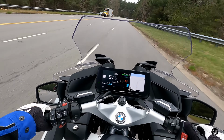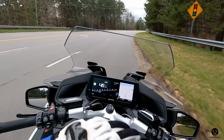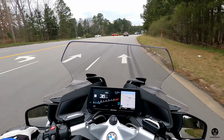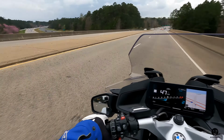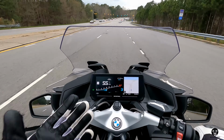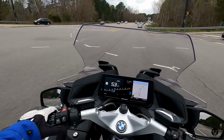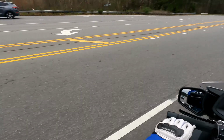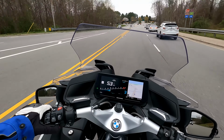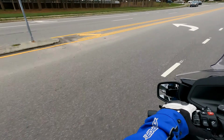Now we also have rain mode. So rain mode is going to be the mode where all of the nanny systems come into play, ABS, traction control, everything, to make sure that you don't do anything stupid. Rain mode is the bike is not nearly as fun or as crazy as it was in dynamic mode or sport mode, and that's by design. That's what rain mode is supposed to be. It's supposed to help you out when you're riding in tricky conditions, in rain and stuff. So kudos on that. That's what rain mode is all about. And there should be a 4th mode.